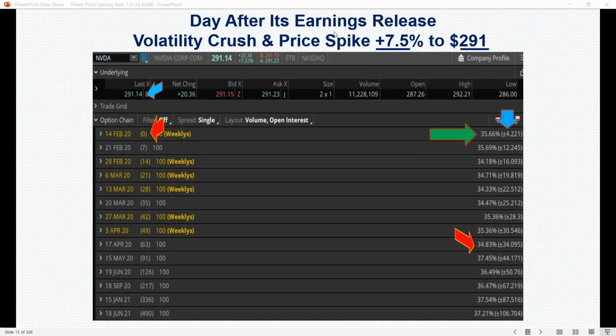And then you can see the day after the earnings release, that volatility is crushed, it's collapsed. And so it's gone back to normal. So it went from 114 the day before, now it collapsed back down to the normal implied volatility, down to 35. And the price though also spiked. You can see the price now was up 7.5% up to 291. So you have these different things that can happen. You can have the big price spikes, you can have the implied volatility collapse.